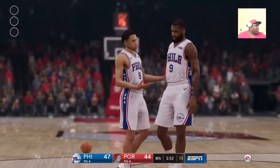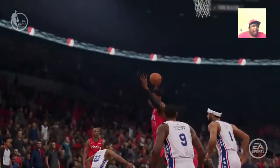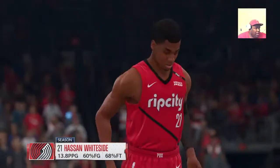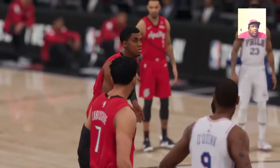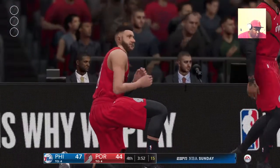And now he's going to shoot a few more as he's fouled going up for it. All right, that was a little bit of a gamble there, but not a terrible move sending him to the free throw line. Hassan Whiteside at the line for 2 shots. Not the best career mark, 62%. Off the mark on the first free throw.